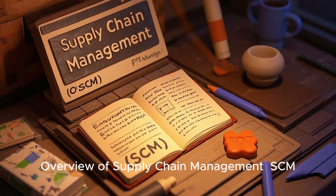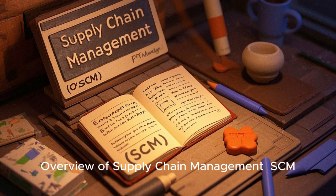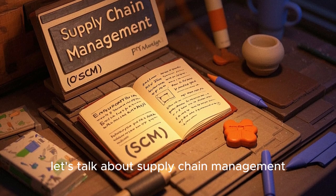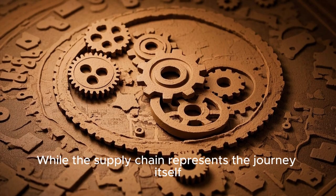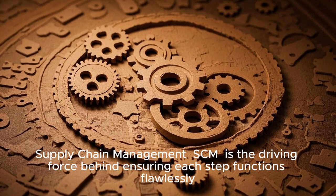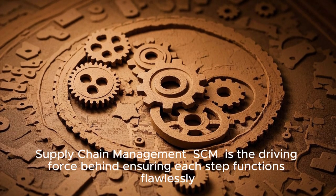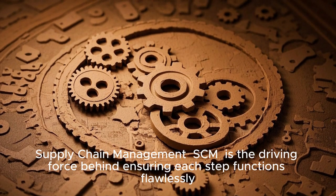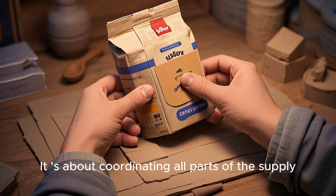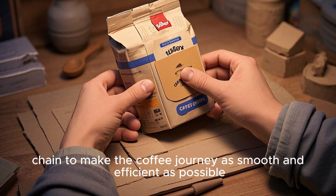Overview of Supply Chain Management, SCM. Now that we understand the coffee supply chain, let's talk about supply chain management. While the supply chain represents the journey itself, supply chain management, SCM, is the driving force behind ensuring each step functions flawlessly. It's about coordinating all parts of the supply chain to make the coffee journey as smooth and efficient as possible.